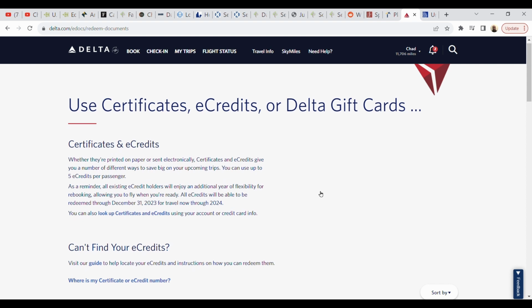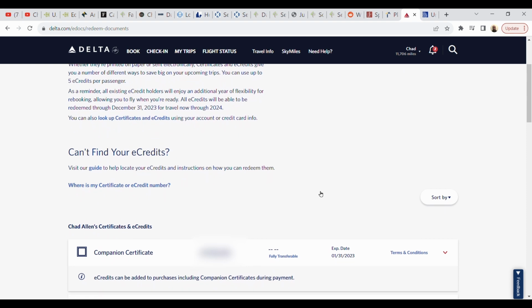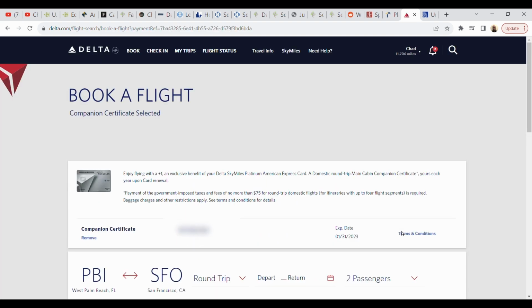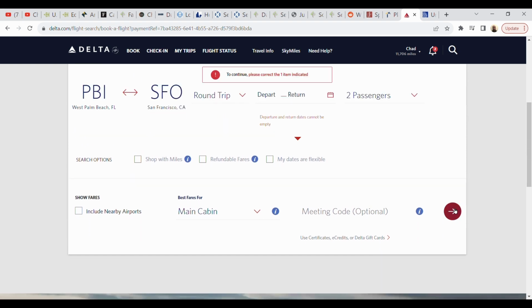So now that we're at the landing page, you'll see as I scroll down that it's also a fully transferable companion certificate. There's an identification number and expiration date. So we click that, we get a confirmation, and now it shows my card and the fact that I am using my certificate.